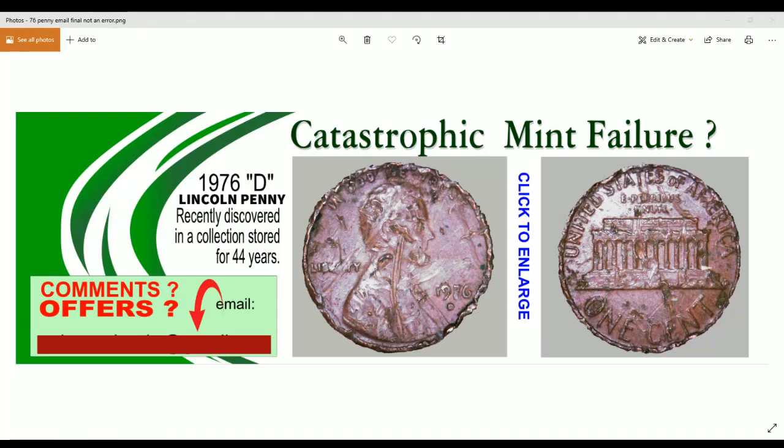Okay, I don't care if a collection's been stored for 200 years. It does not mean the coins you find in it are going to be valuable or not damaged, or that there's something special. How long this coin was stored just doesn't matter. What matters is what the coin actually is. And this is obviously a damaged coin.